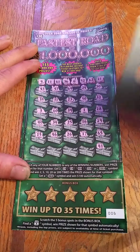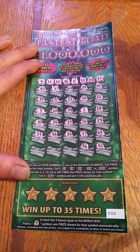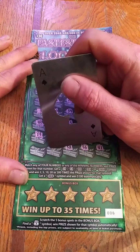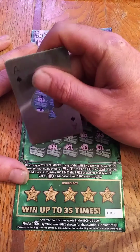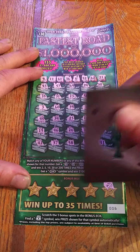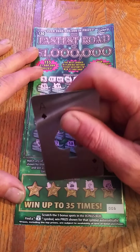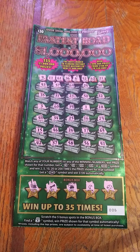65. Last row, got 41. 56. 58. 37, we got 36, a 42. All right, nothing up there. We have a clover, a moon, cherry, a key, and a stack of coins.